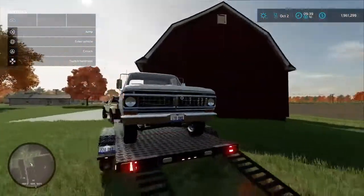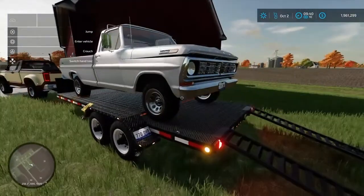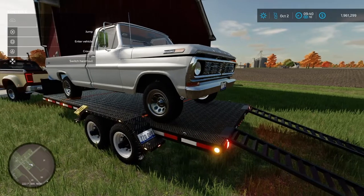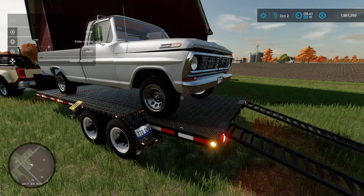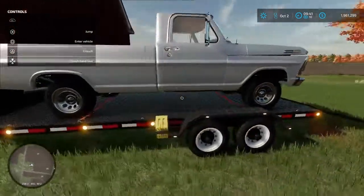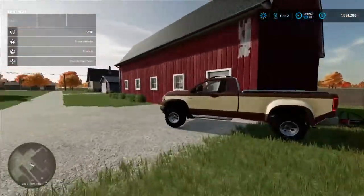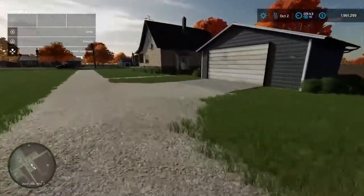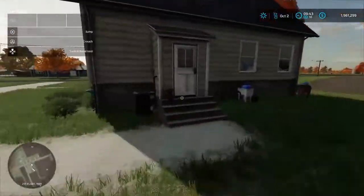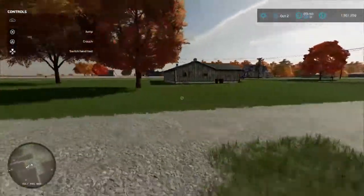Alright, so we got it all loaded up on the trailer here. Honestly, it was a very, very time-consuming job. It took like 2 hours. So, let's go ahead and run over here and slide the money that he wants. Okay, here's a little slide thing. Put it right in there.